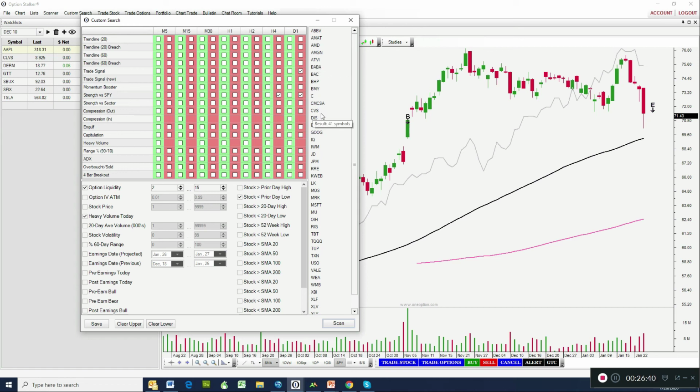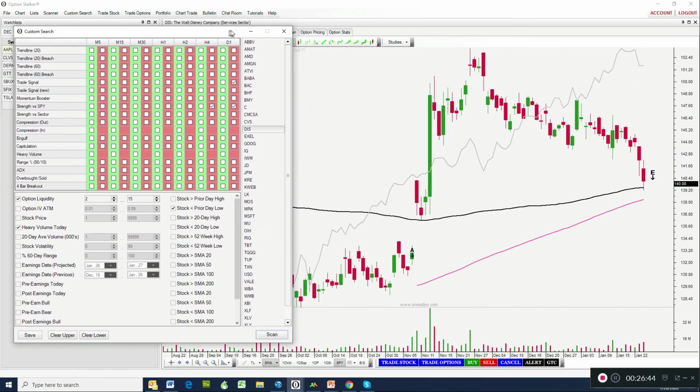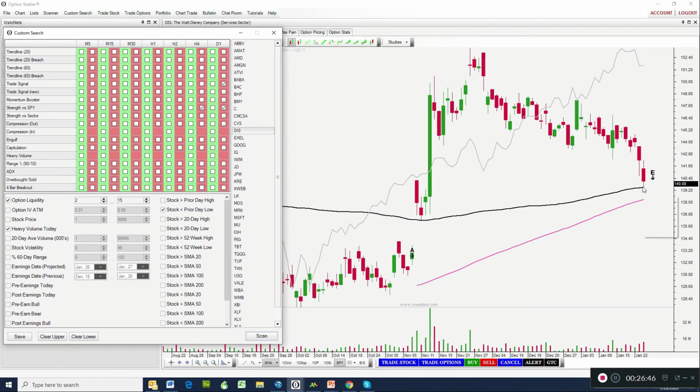I did take a look at Disney. That one looks very weak as well. You can see the breakdown. The only problem with Disney is you've got a 100-day moving average and a 200-day moving average standing in the way here. $138 would be the magic number. It's got to get below that. I don't want to be shorting it here with these major technical support levels. CVS I already showed you.